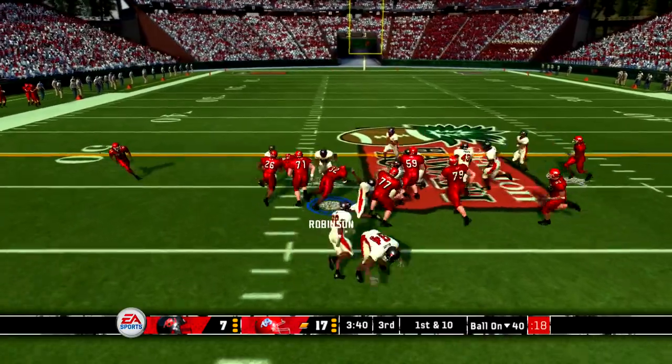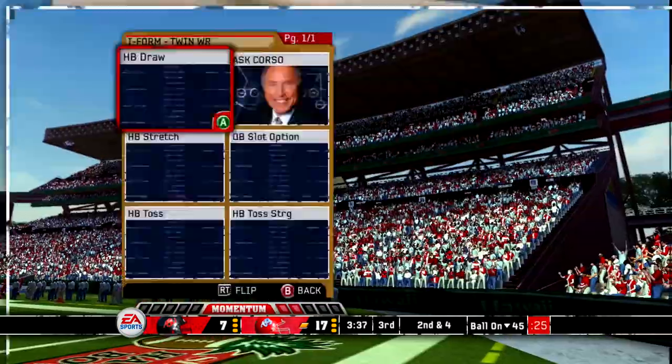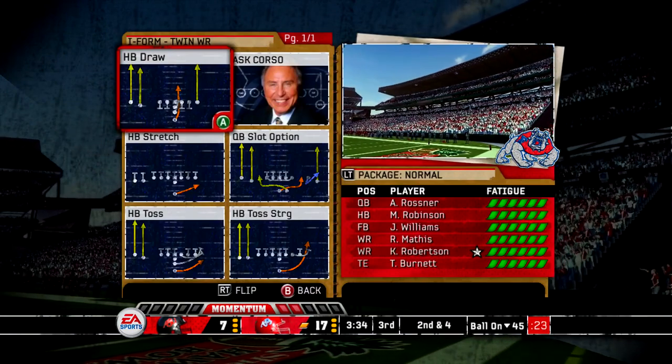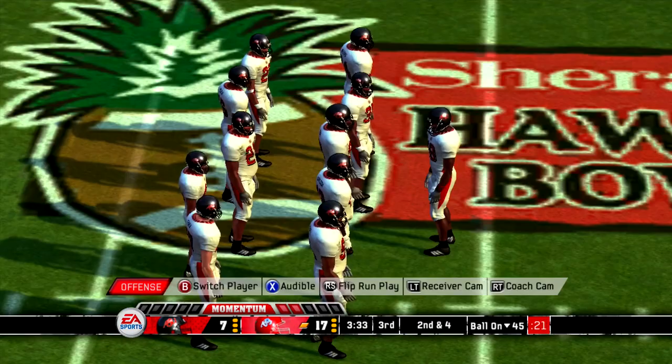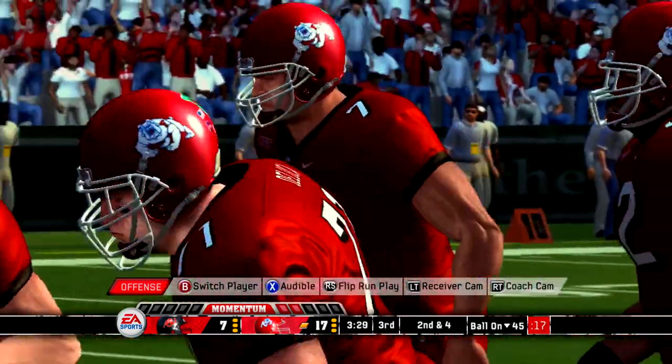Robinson on the run. And he tackles him hard at the 45-yard line. They gain 5 yards there. That'll bring up second down. It's second and four to go. Ball on the 45-yard line.